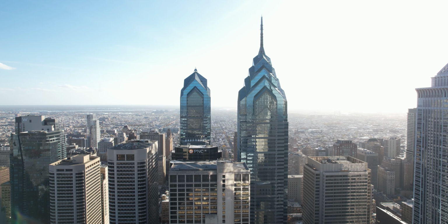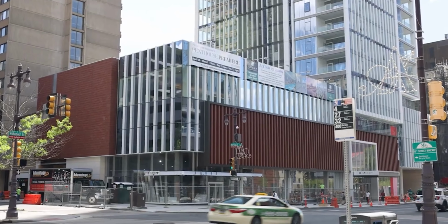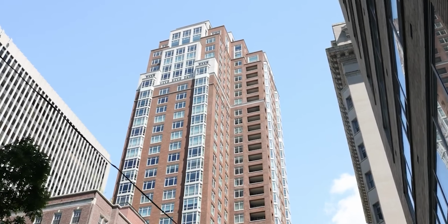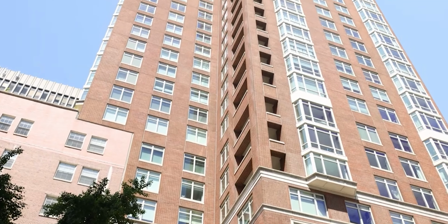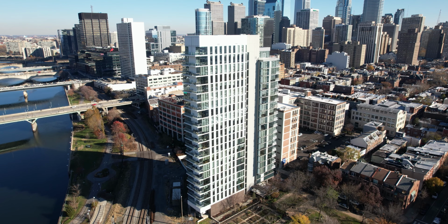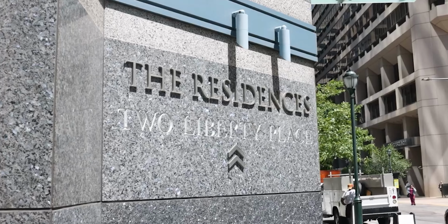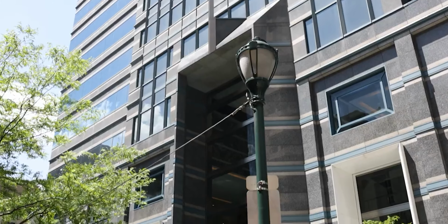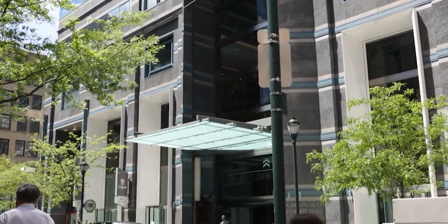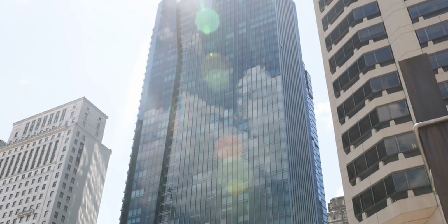They often feature amenities such as fitness centers, pools, rooftop terraces, and on-site security, providing residents with a comfortable and secure living environment. The units themselves are designed with modern conveniences in mind, with open floor plans, high ceilings, and state-of-the-art appliances and finishes. Whether you're looking for a pied-à-terre in the city or a full-time residence, high-rise condo buildings in Philly offer a unique and sophisticated living experience that's perfect for those seeking a modern and urban lifestyle.